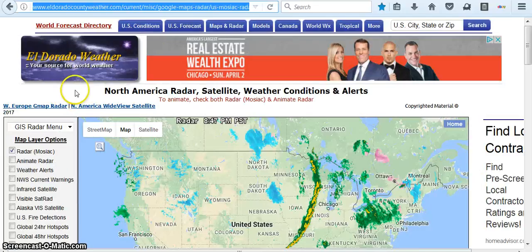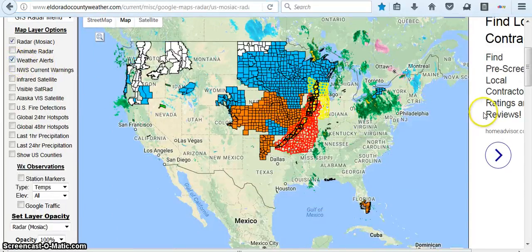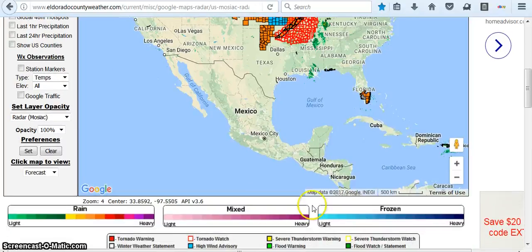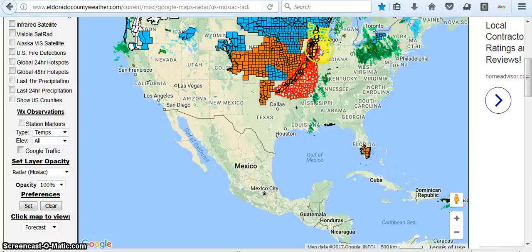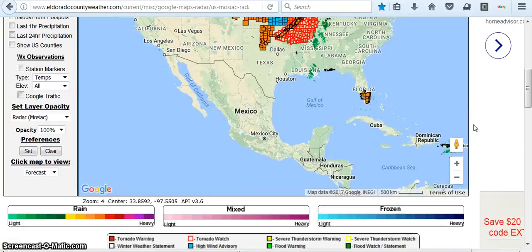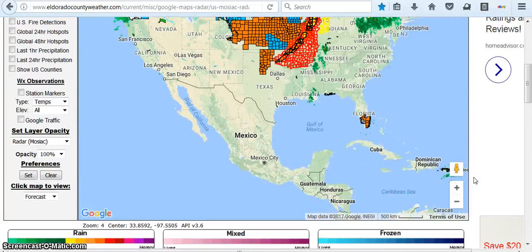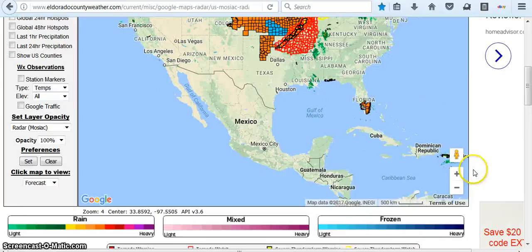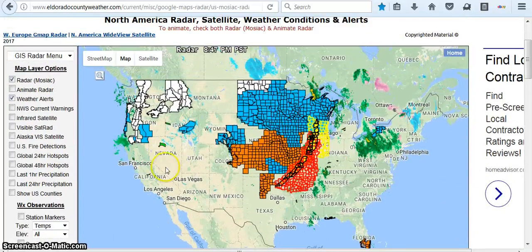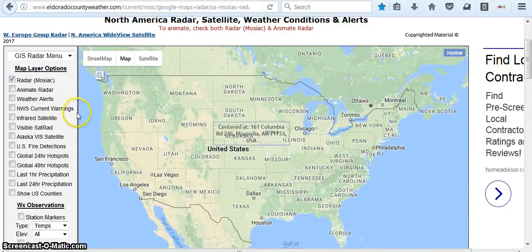Okay, this is the El Dorado weather map, and if I click on weather alerts, then you can see this red area is tornado warning down here. Yellow is tornado watch. The orange, it says fire weather advisory. And the blue, I'm sorry about moving up and down, high wind advisory. Okay, so that's the radar map.